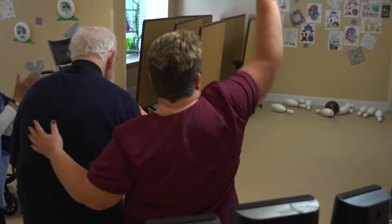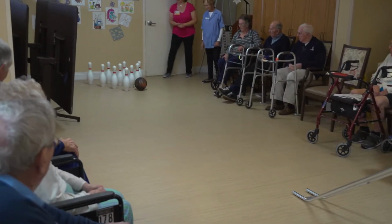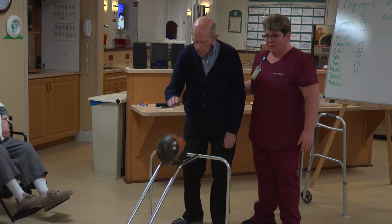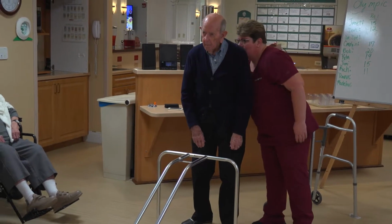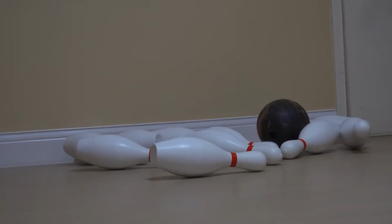Over in the pavilion, the community room was transformed into the neighborhood bowling alley as residents used a ramp for their own version of bowling. Once the ball was put into position, the residents were able to line up their shots to their specifications before letting it take the plunge.